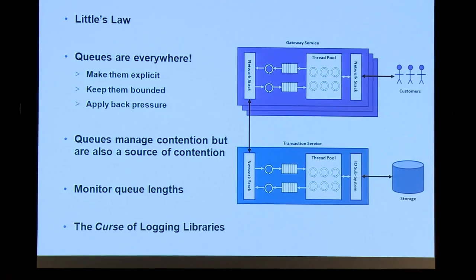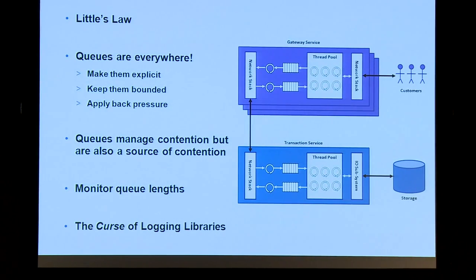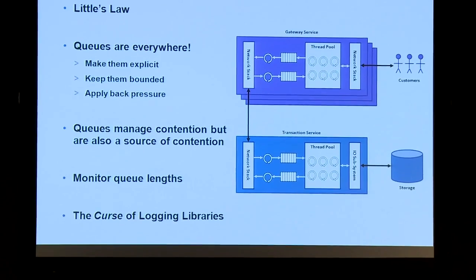I'm a great believer in bringing those queues out so you can see them. Once you can see them and you're managing them, you can start doing interesting things. First, a really important thing is to bound them. If you put a queue in front of something and it's got no bound, what can happen is the queue can grow and just keep growing and growing indefinitely.